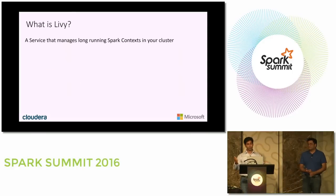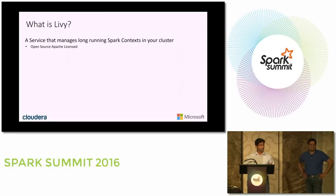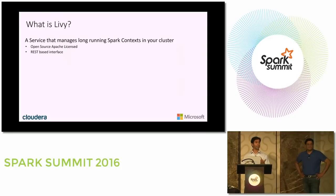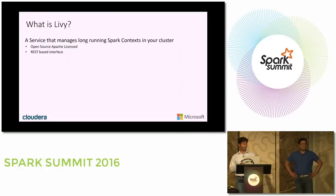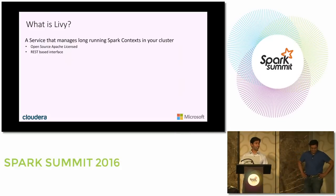So what is Livy? In simple terms, Livy is a service that manages long-running Spark contexts running in your cluster. It is an open source project, Apache licensed. It uses a REST-based interface. You communicate with Livy over a REST-based protocol. REST is a popular protocol, particularly among the application developers. It's easy to use.